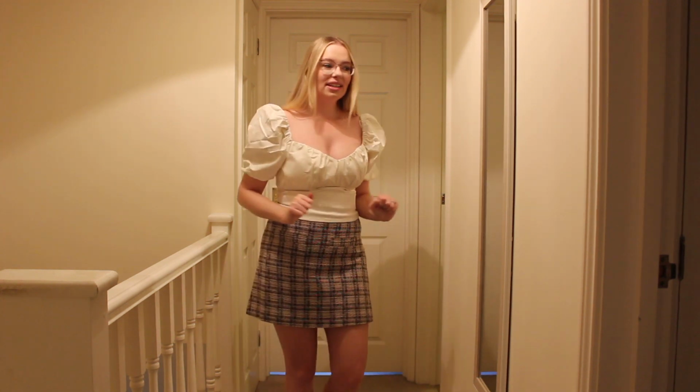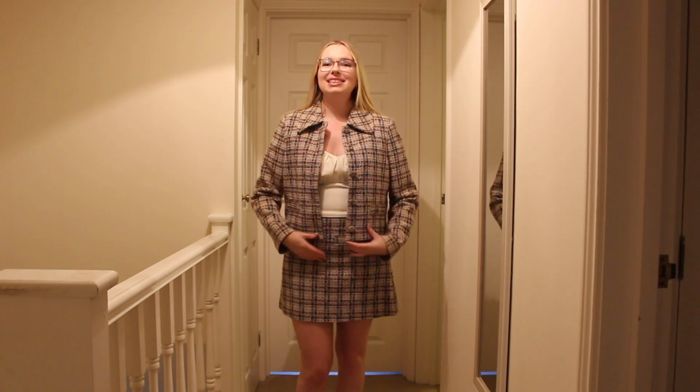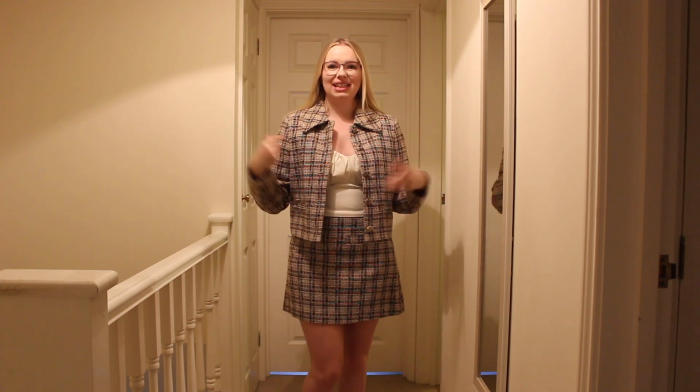Let's get the jacket. Okay, and this is the jacket. I just think it is such a cute co-ord. It might be sitting a little bit funny because of the puff sleeves. I probably wouldn't wear these together. But yeah, I just really love it. The quality feels amazing. So yes, it's a bit more expensive than anything else really that I own, but it definitely feels it as well. I can tell it's super good quality.